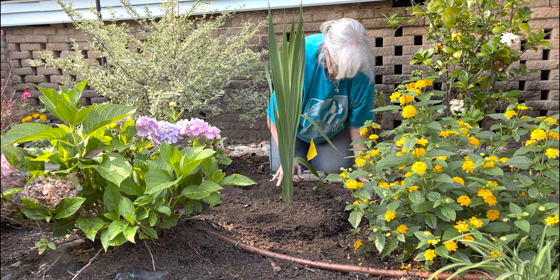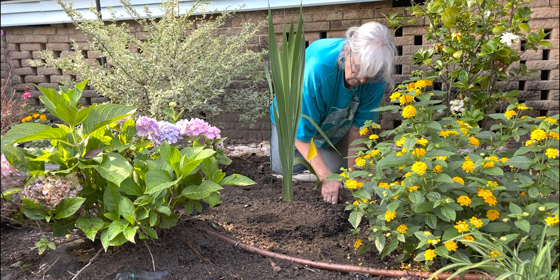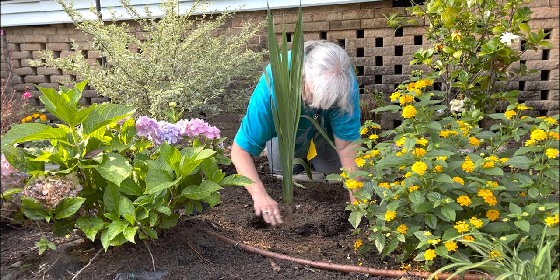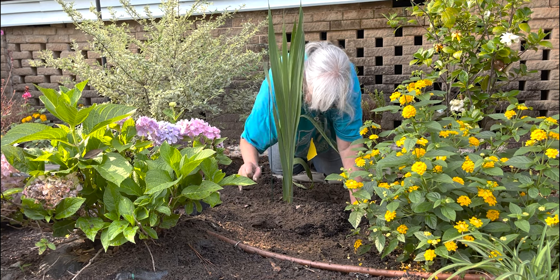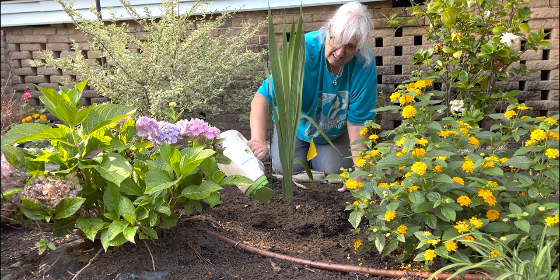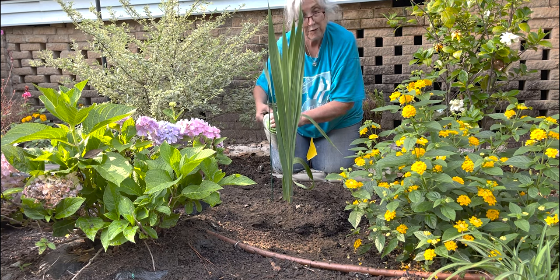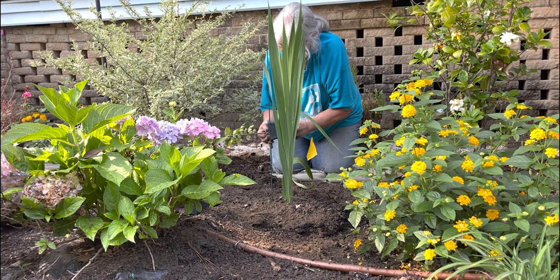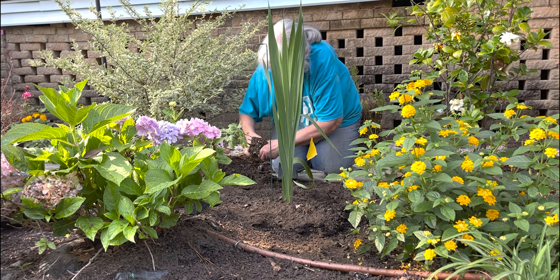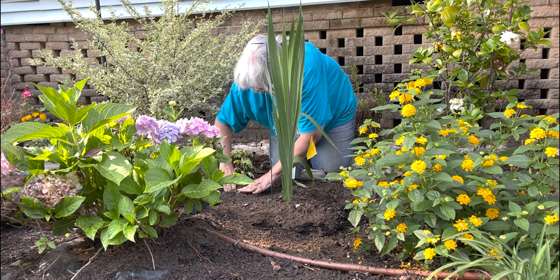Finished. And then I'm gonna backfill a little because they're a little deeper than I need them to be. Yep, there we go. Backfill, backfill, backfill. And then put in some of the Osmocote Smart Release Plant Food, which I love. It just releases itself, I believe, over 3 months. I'm just going to pull these out. They're a little root bound, so I'll just tear them a little bit and plant them in the ground.